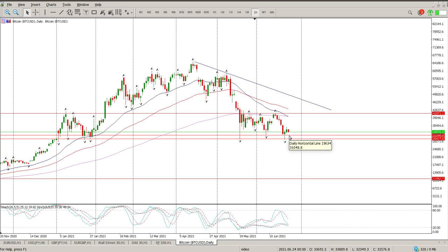I think the key thing here is watching this 31,000 and pretty much 30,000. If we break and close below 30,000, you can expect a pretty big move to the downside, and that is based on this big head and shoulders. We had a head and shoulders at the top. The measured move has been met for that head and shoulders, and now that has basically formed a much bigger head and shoulders.